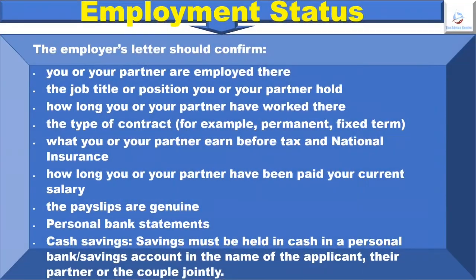The employer's letter should confirm you or your partner are employed there, the job title or position you or your partner hold, how long you or your partner have worked there, the type of contract, for example, permanent, fixed term, what you or your partner earn before tax and national insurance, and how long you or your partner have been paid your current salary.